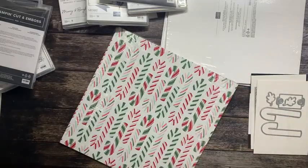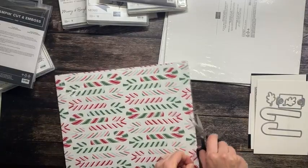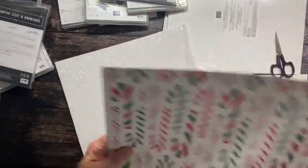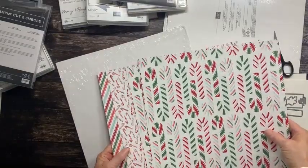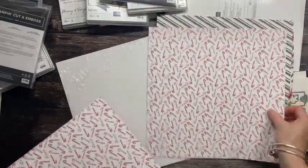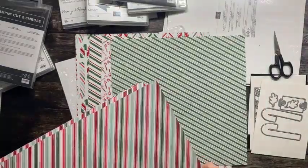So these are the papers, and I will open them and we can look at these properly. All right. Pull these out. Now there are 12 sheets of 6 designs. So that's your large candy canes, and then that has the diagonal stripe on the back. A smaller candy cane. This is really hard to show you all. A smaller candy cane with the green diagonal stripe.